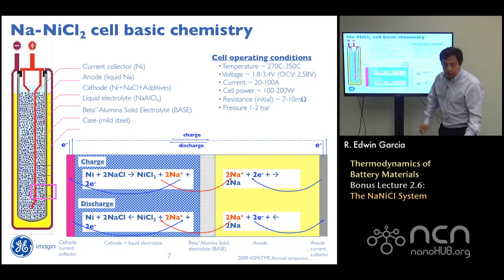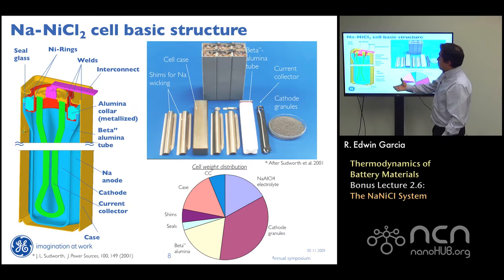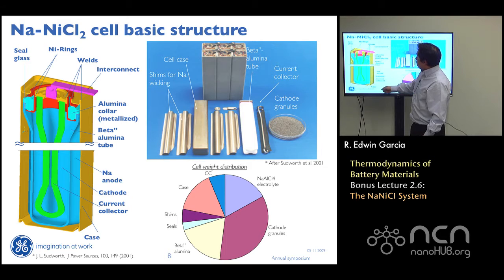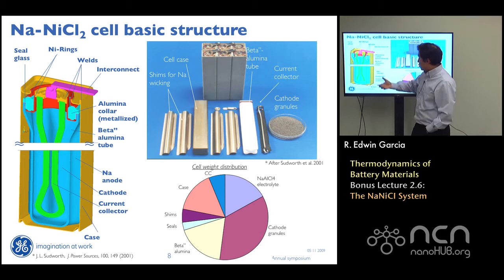Okay, these are several of the components as they're being used. You can see this is a more three-dimensional view of the same system. Well, clearly they basically cut here so you can see it, but you can see that not only it's here separated through the alumina contact, but also they put an alumina collar to further insulate the system. Okay, and the entire capping system and the rings are set up in such a way so as to prevent, in this case, the accumulation of gases in the system.